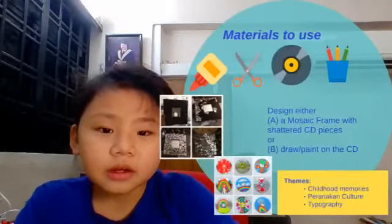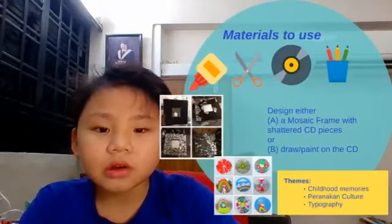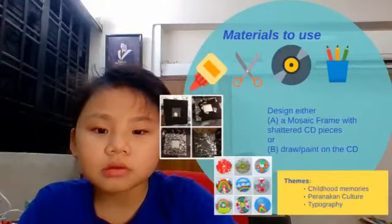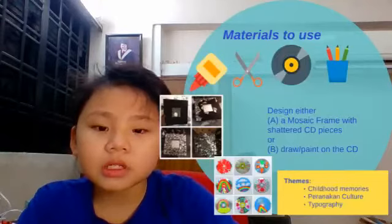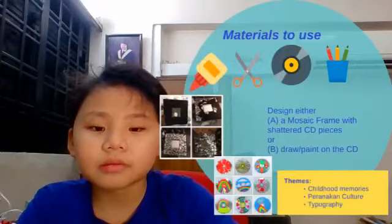In CD art, you will need to gather old CDs as a place to create your illusions using colored markers or acrylic paint. The themes you can create are childhood memories, Peranakan cultures, or typography. Another challenge that you can try out is to shatter the CDs into smaller pieces and glue them into a monocle frame.